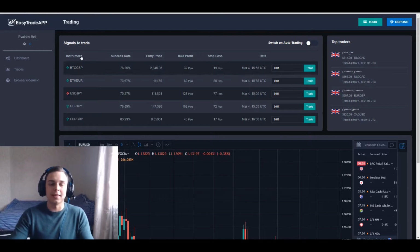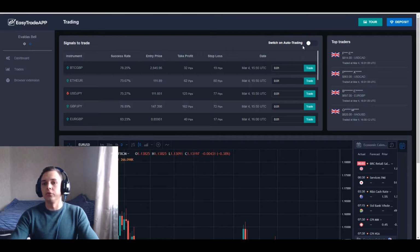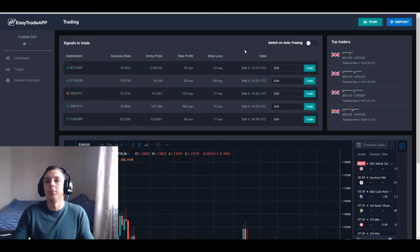I tried to trade and it wasn't working, but now it's 16:01 GMT and it is working. I did try to place a trade quickly. I didn't switch on the auto trading, but I just tried to place it and it was setting everything up. It had this error, you can't log on or something, but now it seems that it's fixed, so they probably fixed it.